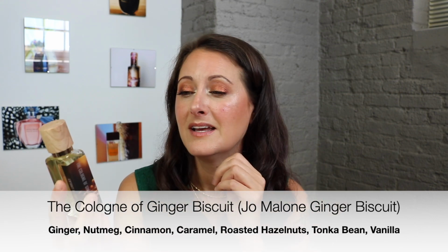I love this one. This one is one of the lighter ones, but I haven't smelled the original Jo Malone Ginger Biscuit, but I've heard that the original is very, very fleeting, like it just doesn't last very long. This one lasts a very long time. It wears closer to the skin and it doesn't project as well as some of the others, but it lasts for such a long time. You can get a good 6 or 7 hours out of it easily. And the only time I wore it was before it was even macerated at all. So anyways, that one is the Cologne of Ginger Biscuit.